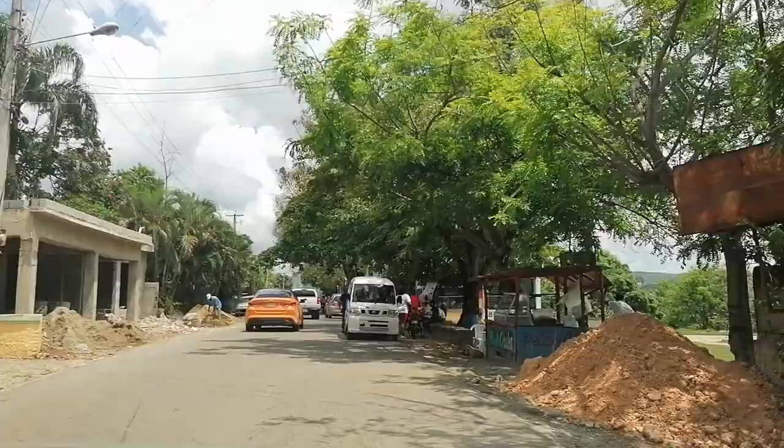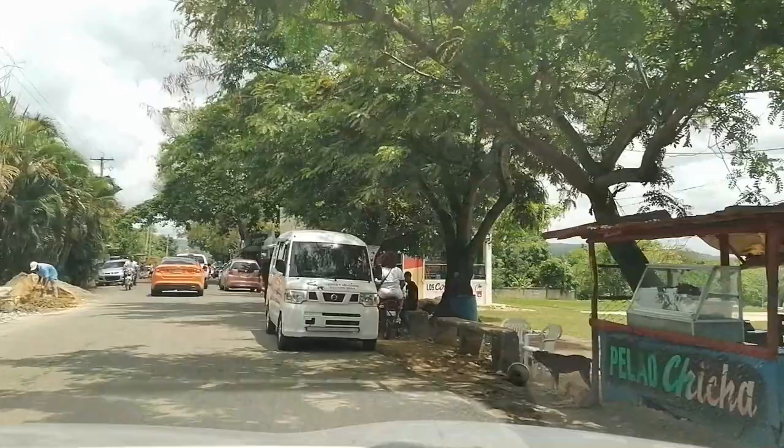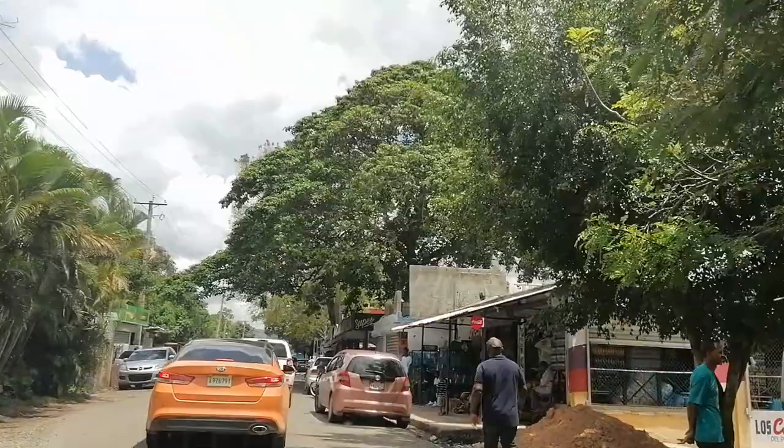Off again, and I just wanted you to observe the informality of the different little shops that are here on the side of the road. It's all very informal, but oh so very Dominican.